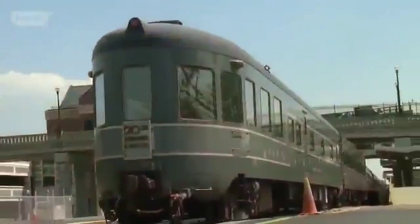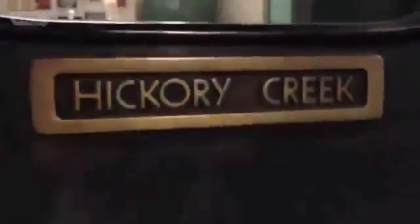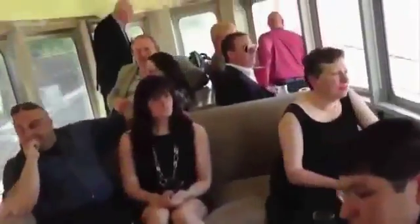Reproducing the ventilation grills alone cost close to $60,000. And the total restoration took more than 5 years. Raymond and his team brought the Hickory Creek back to her glory days and beyond.